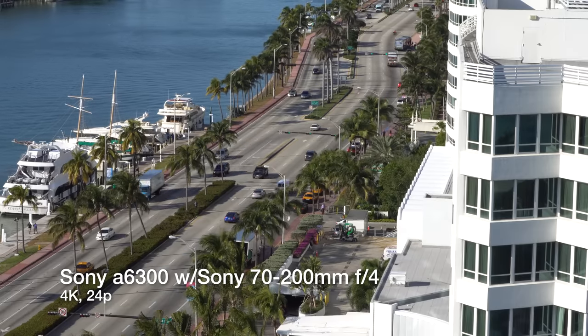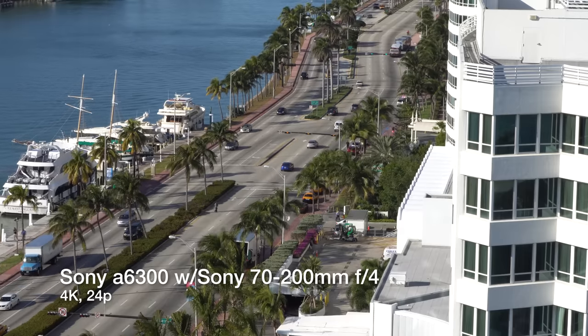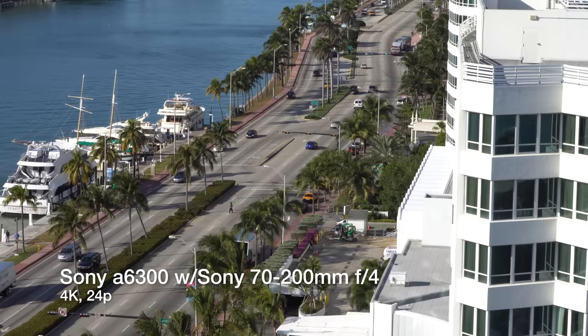So here I was on the balcony taking a shot and I noticed a boat on my right side. So I quickly panned the camera to the right. Not for the pan, but just to see if I could capture footage of the boat. And that's when I saw this rolling shutter. Does it make a big difference to me? No. Might it make a big difference to you? It could. That's why high-end cameras have global shutters.